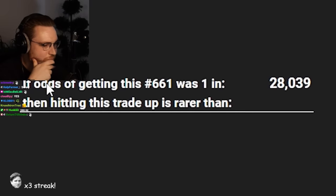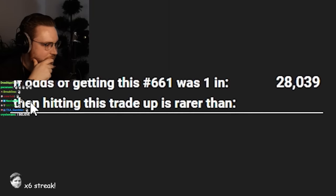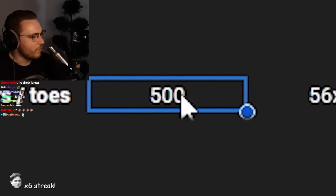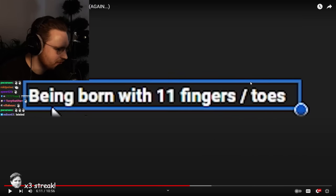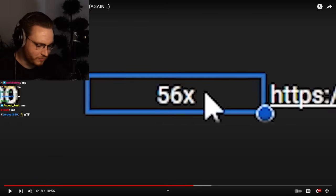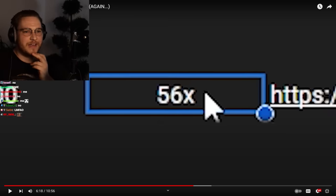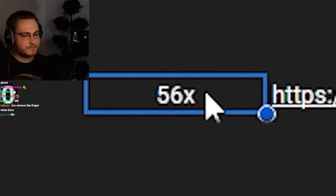And just for fun, I decided to see, if the odds of getting this 661 AK were 1 in 28,000, then hitting this trade-up is rarer than being born with 11 fingers and toes, which is apparently only 1 in 500, meaning this AK is 56 times rarer. Who has 11 fingers in the chat? Bro, you must be able to type so quickly with 11 fingers, no? Isn't that actually a benefit? Ah, but gloves. You need 6-finger gloves. Yeah, there's benefits and there's negatives.